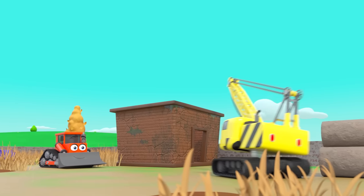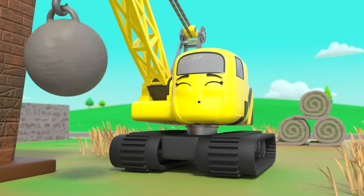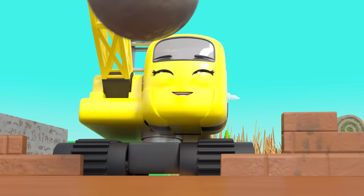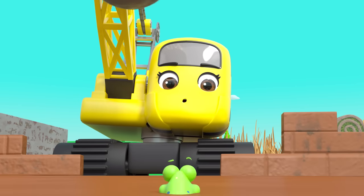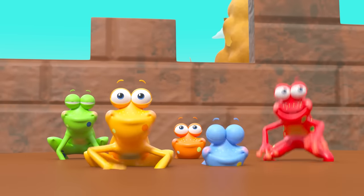First, they need to knock down the old building. That's an easy task for Dazey. She's nearly finished knocking it down. Huh? What's that? Little frogs? Where did you come from?